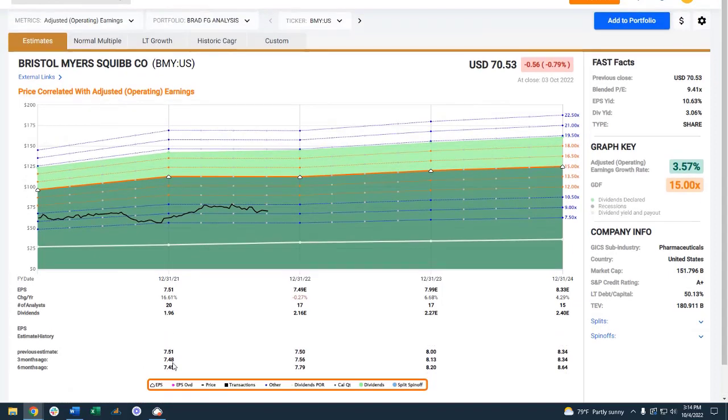Number one is they show you what the analysts have been doing for the last 6 months. And in this case, 6 months ago, they were expecting 7.45 on Bristol Myers. They raised it then to 7.48 3 months ago. And then it was raised again to 7.51, which is the current estimate by 20 analysts that follow the company. So, the estimates for 2021 came in at $1.21. This is an actual now, remember, and that was pretty good.